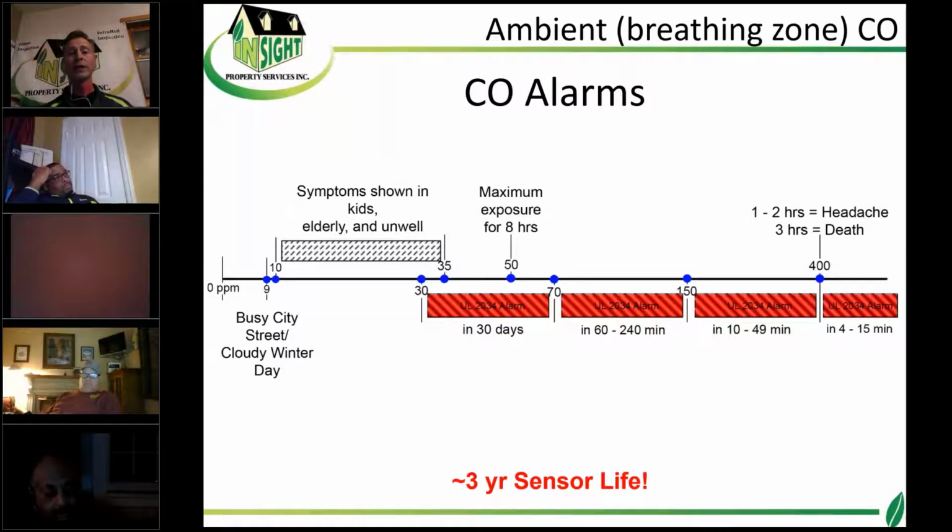So regarding carbon monoxide and carbon monoxide alarms, the UL 2034 alarms that we have in homes are not very sensitive, right? You can see symptoms of carbon monoxide poisoning in kids, the elderly, the unwell, at relatively low levels, 10 to 35 parts per million.